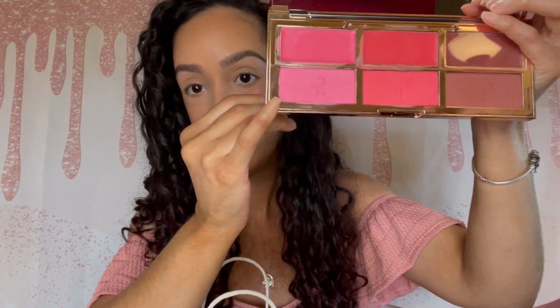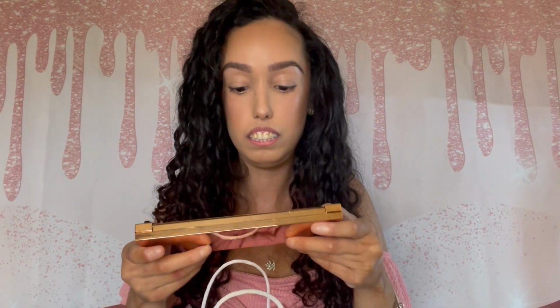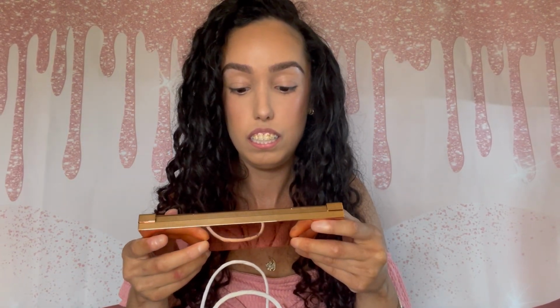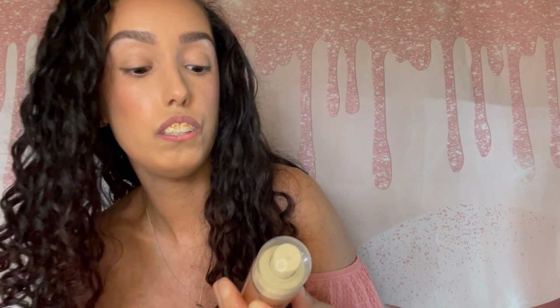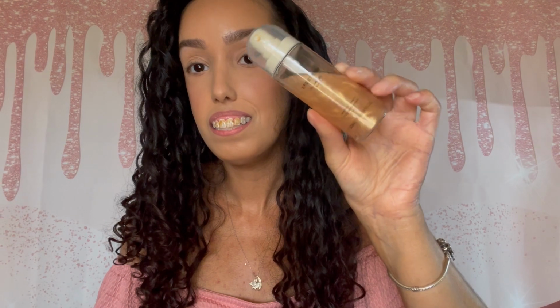For blush, I have on the Patrick Ta blush, I'm wearing the pinky shade right here, this duo right here, which is the shade She's a Doll. And to set my face, I have on this Spectrum Glowful Hydrating Illuminating Mist. So pretty. It definitely makes my face look nice and dewy and healthy, and it's a love.